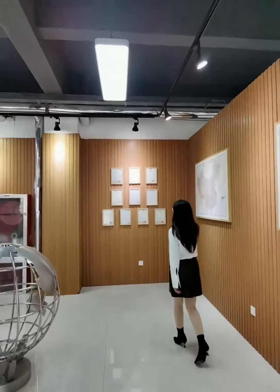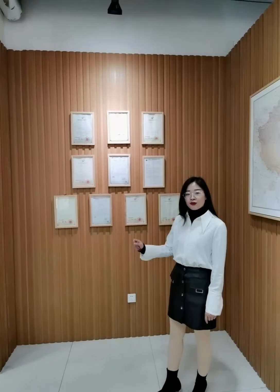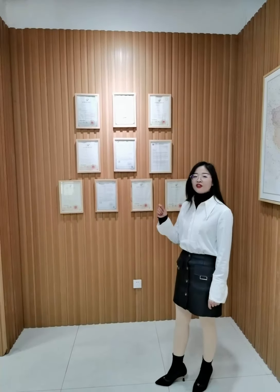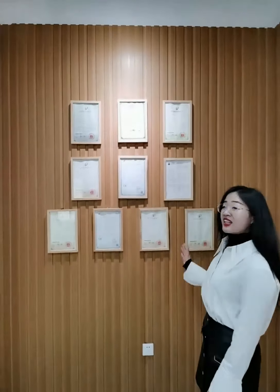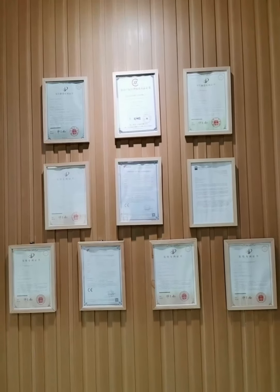So firstly, we got some certificates for exporting, like the CE for Europe and the FDA for Canada and America. We also got a lot of patents, as a high-tech technology company.